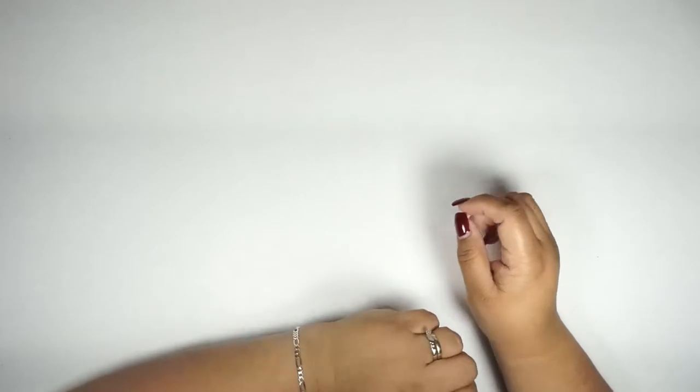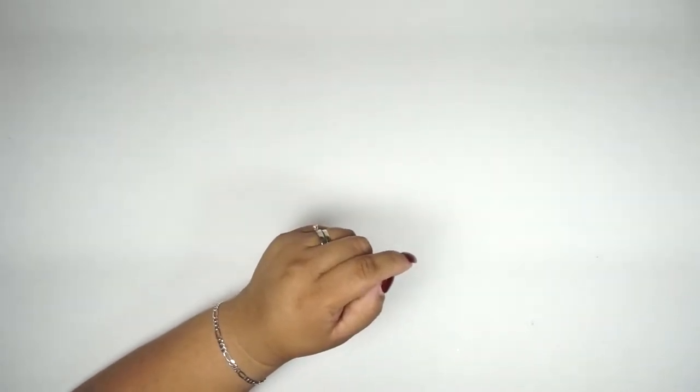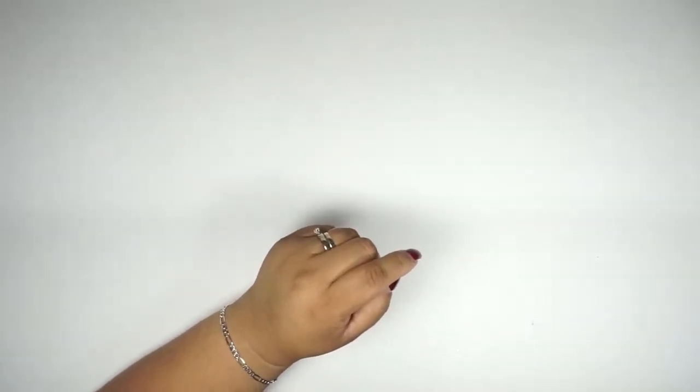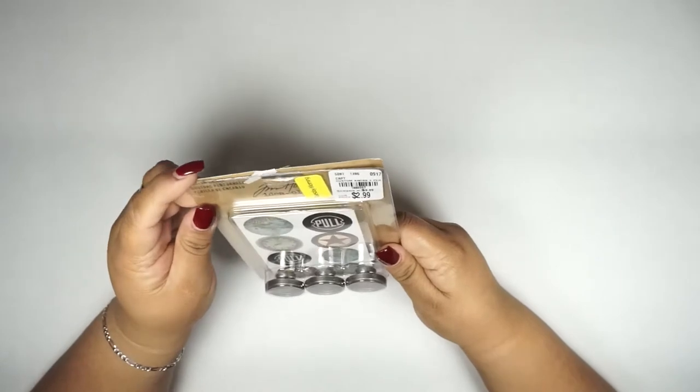Today I wanted to do a haul from Tuesday morning. I actually have a lot of stuff this time around. I have found a lot of little items that I was looking forward to getting. Let's get started. The first item that I got was these custom knobs.